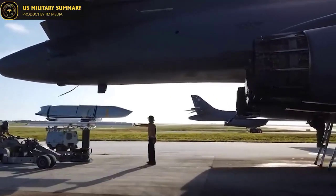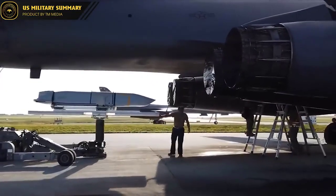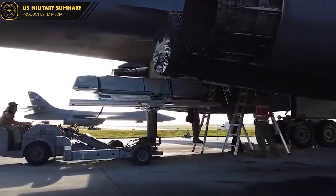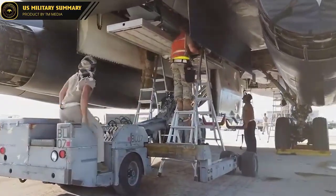Combined with the new hypersonic weapons of the Army and Navy and the CHGB hypersonic glide vehicle, the B-1B will be one of the critical components of the U.S. military's global strategic deterrent capability in the future, even when the B-21 is deployed.